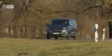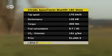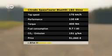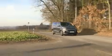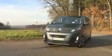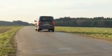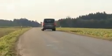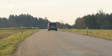There are 4 diesel engines available. We tested the most powerful, a 2-liter diesel with an output of 130 kilowatts. It can reach speeds of 170 kilometers per hour. Average fuel consumption is 5.7 liters per 100 kilometers. In Germany, this particular van would cost over 51,000 euros. The lowest end version would set you back some 35,000 euros. As with any manufacturer, anyone who wants a high spec for their vehicle will have to dig deep into their pockets.